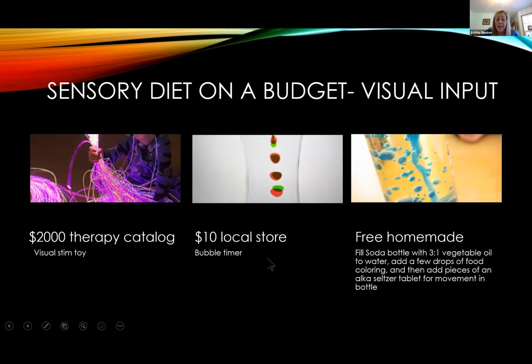You can also find in a local store for about $10 something called a bubble timer that, as you turn it over, you'll see colored bubbles of liquid moving. And that can be very stimulating for a child, give them the input they're looking for.